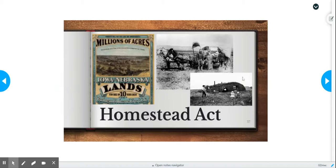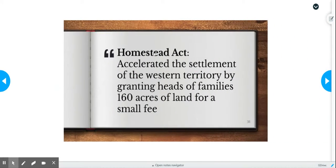Homestead Act. This is a law passed by the U.S. government. It accelerated the settlement of the Western Territory by granting heads of families 160 acres of land for a small fee. So this is basically free land, and this is the one that's in your bell ringer today if you haven't answered it yet.